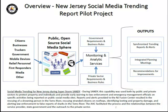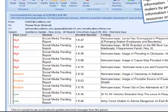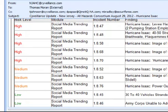So what did these reports look like? Here's an example of some of the reports that were summarized, but it basically came to an email, and you can see on the left there were risk levels: high, medium, and low. And these were analyzed reports. So this isn't a raw software-sifted data feed. These are individual posts that are distilled through thousands and thousands of posts and then run through analysts. So by the time they got to this report, they are actionable.